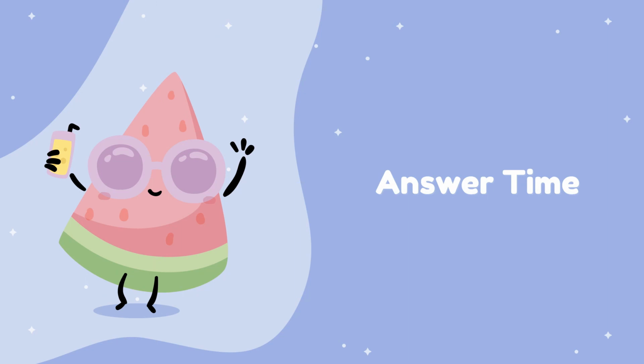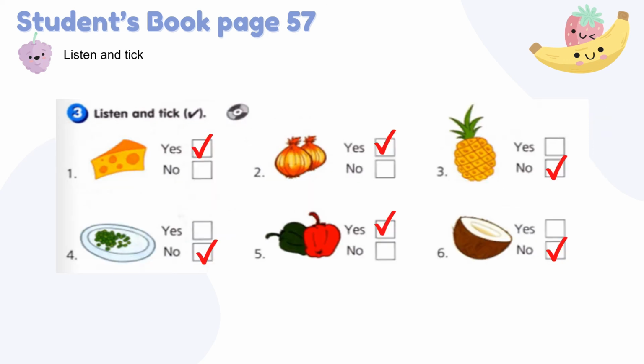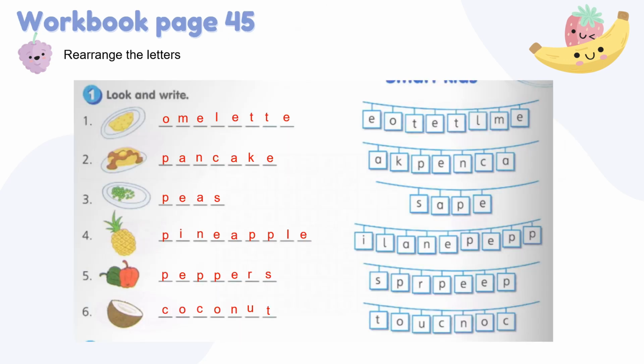Now, let's check your answers. So, these are the answers for the activity in your student's book on page 57. And these are the answers for the exercises in your workbook on page 45.